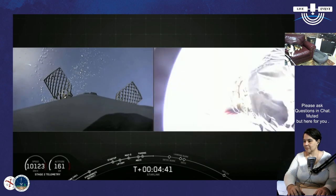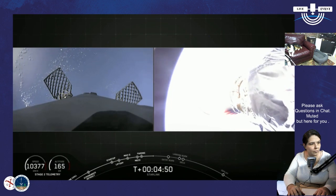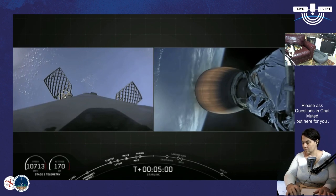MVAC is looking good right now. It looks a little overexposed on that image there, but we can still see the plume coming out, and we're still hearing good data. So while we're 2 minutes away, Stage 2 is on a nominal burn, trajectory.